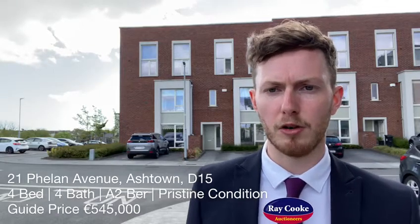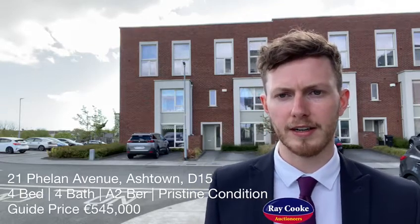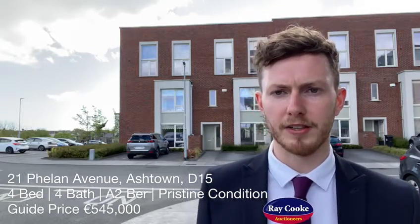This one has just over 160 square meters. It's A3 rated. It has a south facing rear garden. It just ticks all the boxes for the perfect family home.